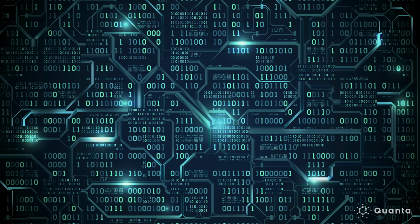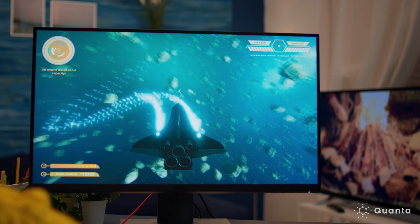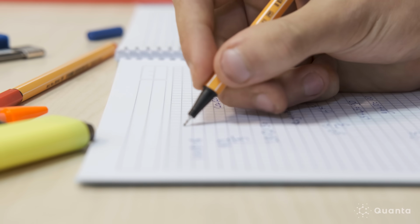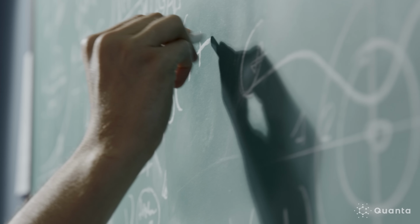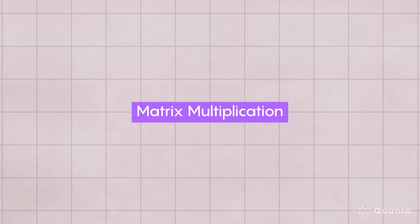There is an enigmatic and powerful mathematical operation at work inside everything from computer graphics and neural networks to quantum physics. It's simple enough for high school students to grasp, yet so complex that even seasoned mathematicians haven't mastered it. This operation is called matrix multiplication.